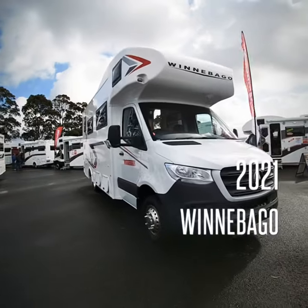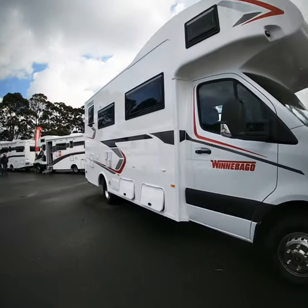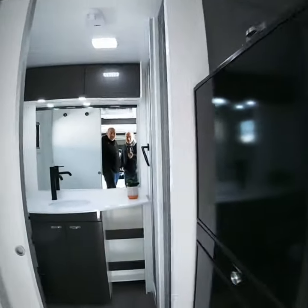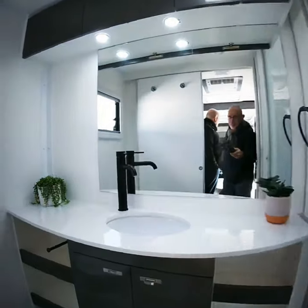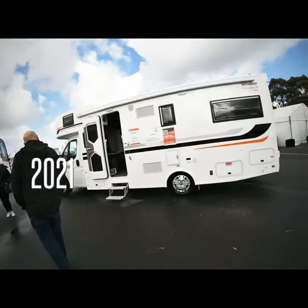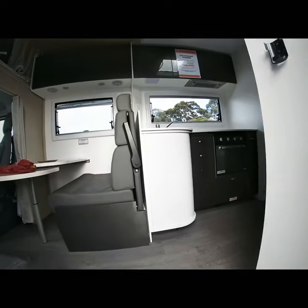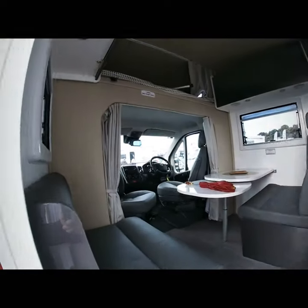Then see the sister brand Winnebago, the Cotswold. It's so exactly the same. Exactly the same. Except that's for sleeping. Wow. Sadly, the Winter Flinders had a lot of people inside. I couldn't get a lot of footage.